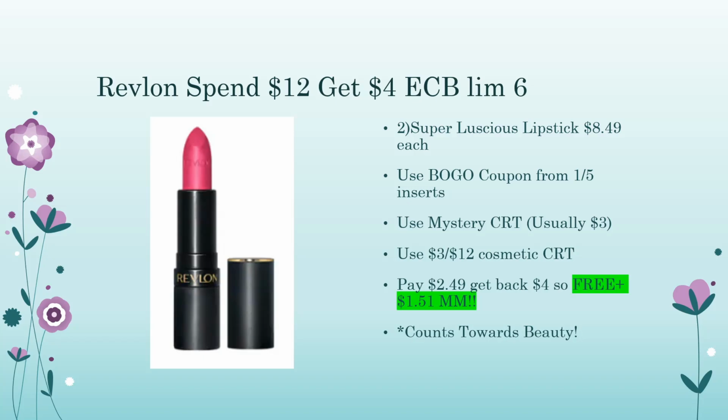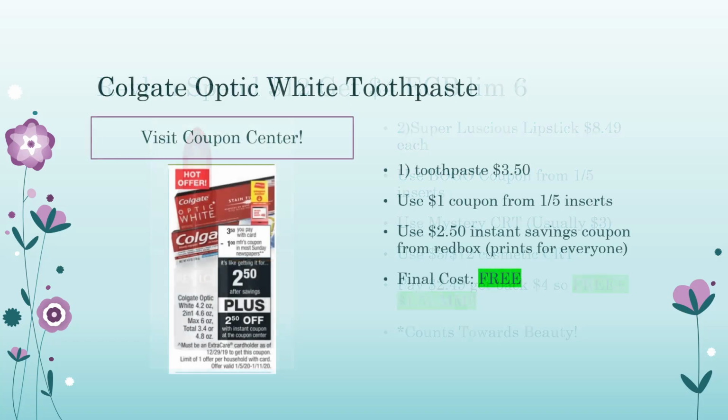The deal that I put together, you'd buy 2 of the super luscious lipsticks. They're $8.49 each. You'd use the buy one, get one free coupon we're getting in the 1/5 Sunday inserts. You would use that mystery CRT, let's assume it's $3. Then if you have a $3 off 12 cosmetic CRT, you're going to want to combine that as well. You would pay $2.49, get back a $4 extra buck. So final cost is free plus a $1.51 moneymaker. And this does count towards beauty.